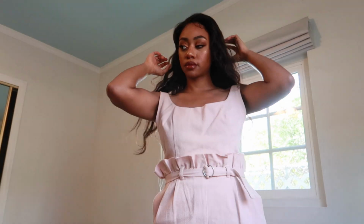I will say that I will have to probably take in the top portion of this because it is a little bit big. I'm usually a small up top and then a medium on the bottom. So if you're like me, this will still work for you because it's more of a jumpsuit, so you can just wear a bandeau underneath it.